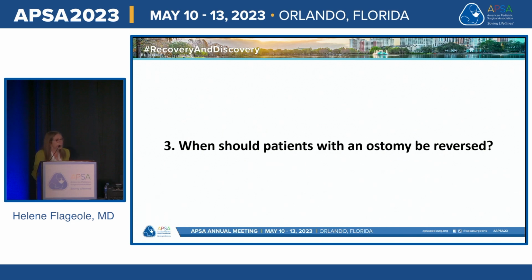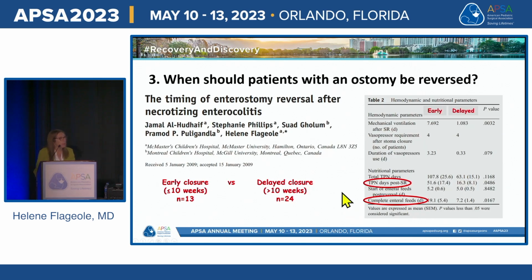And then just finally, when should patients who have a stoma have a reversal? So interestingly, after I relocated from McGill to McMaster 15 years ago, we joined forces between my new colleagues and my old colleagues, and we did that study on stoma reversal. We had about 80 patients, which was quite a high number for this kind of study. And what we found was that the patients who had an early closure were ventilated for quite a bit longer.